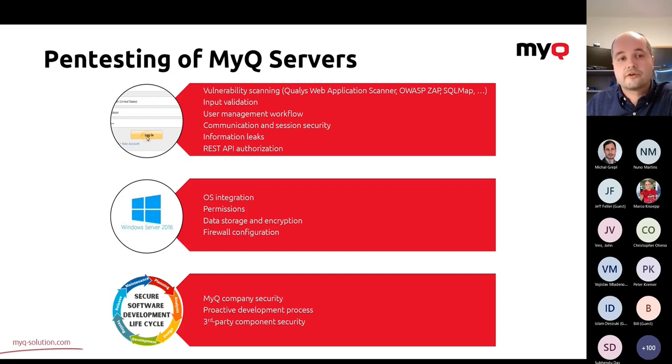And then we had a long discussion with MyQ about their software development lifecycle, about the processes they are using and about the possible security of the processes. So that was a really interesting experience, I think, for both sides, both for us and for MyQ.